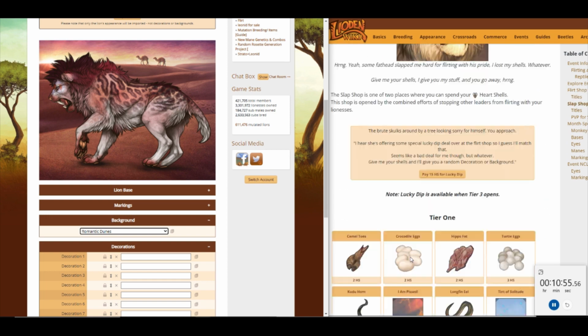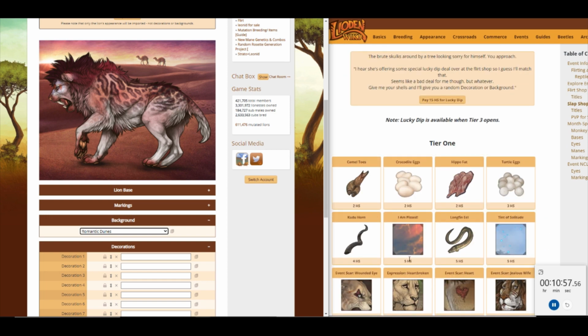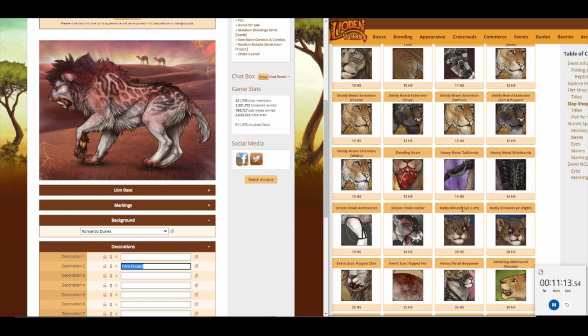Are there any in the slap shop? Ooh, what is this? Scenic decor that includes a visual effect of getting angry. So that's not a background, right? I am pissed. Okay. Oh, that's nice. So if you like subtlety, that would be your decor item.